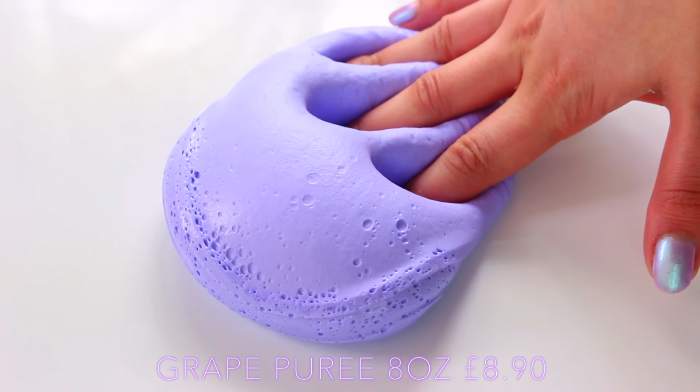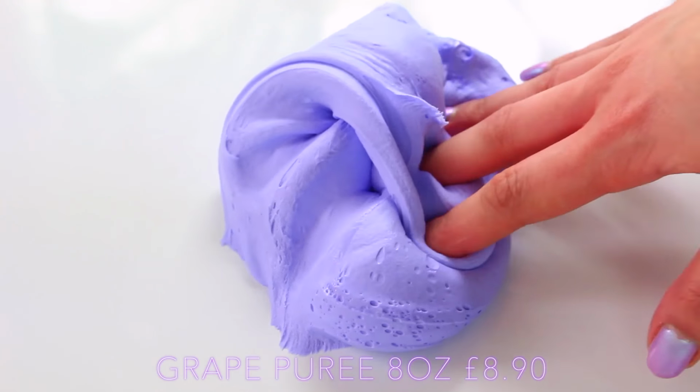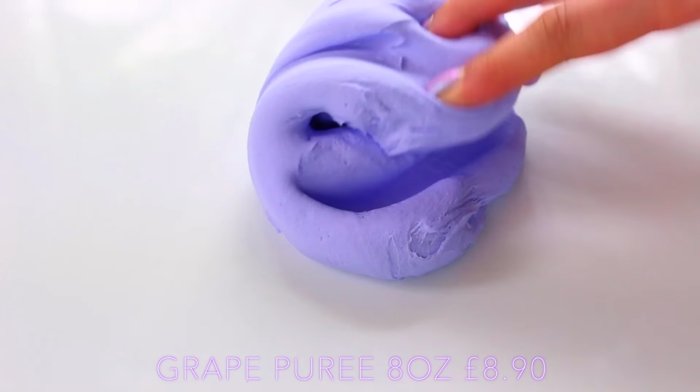His butter slimes are the best butter slimes I've tried in the whole of the UK. I always order UK slimes and they just aren't good enough, but this slime is so worth the money. It's so affordable for an 8 ounce, like £8 is a really, really good price.